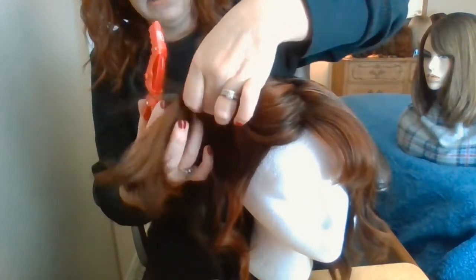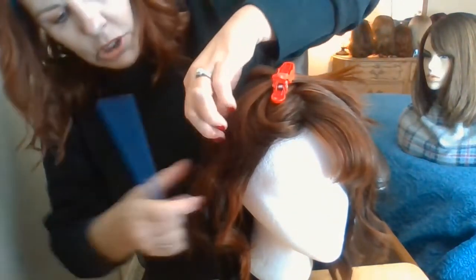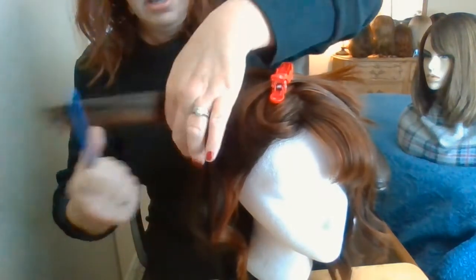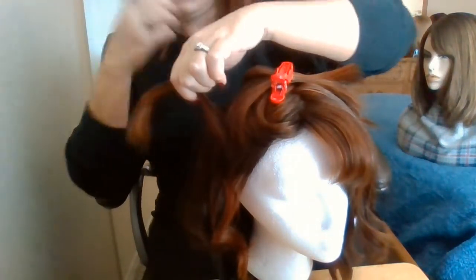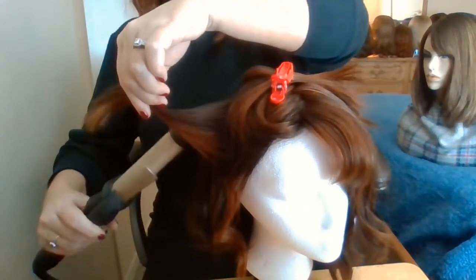As you all can tell, I did not practice this before I started, so I apologize. I was curling her today. She is actually going up for sale. I actually had her for sale on the support group that I have, and she was straight. You can wear this straight or curly. It's a diagonal forward bob, slightly stacked in the back. Really, really cute.